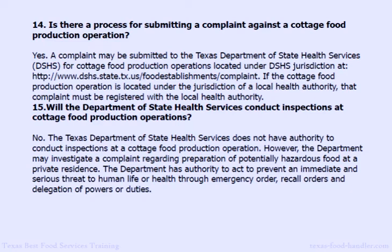Will the Department of State Health Services conduct inspections at a cottage food operation? No, we're trusting you because it's non-TCS. Texas Department of State Health Services does not have authority to conduct inspections at a cottage food production operation. However, the department may investigate a complaint regarding preparation of potentially hazardous food at a private residence. The department has authority, believe me, to act to prevent an immediate and serious threat to human health through emergency order, recall order, delegation, powers, and duty. Right, now, on we go.